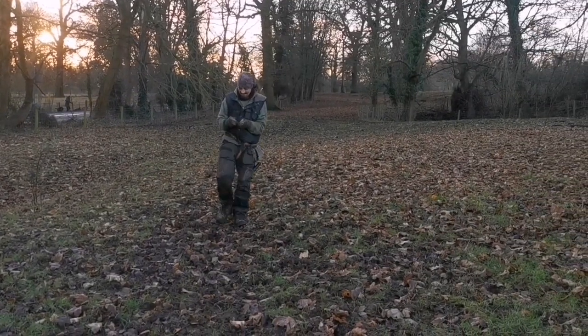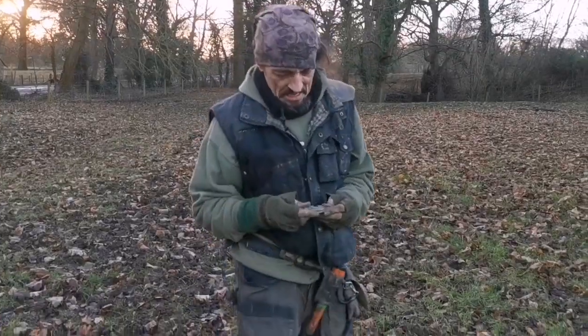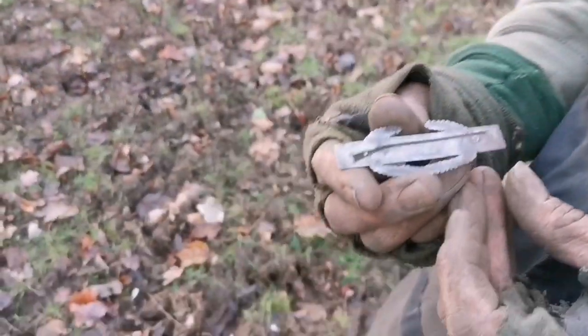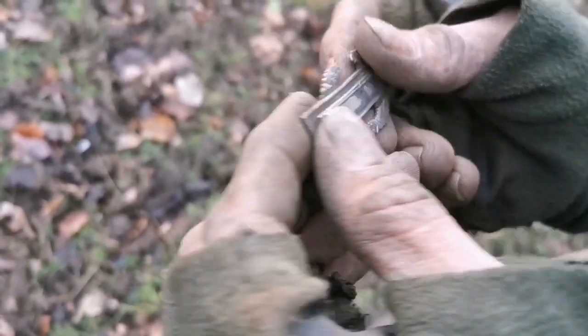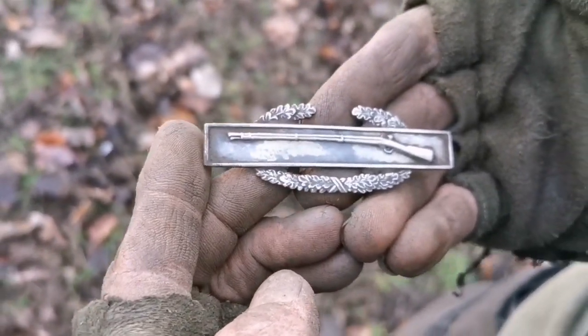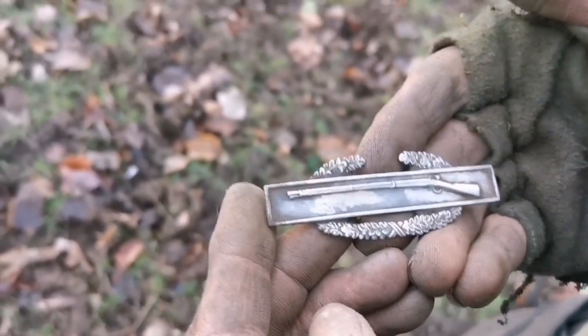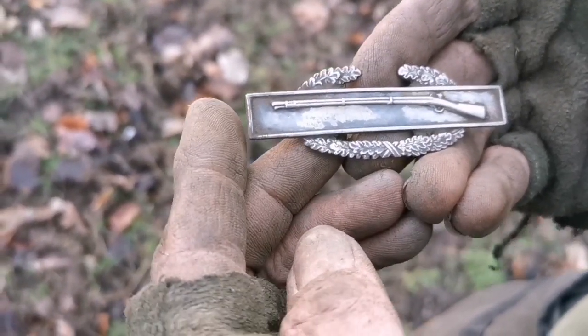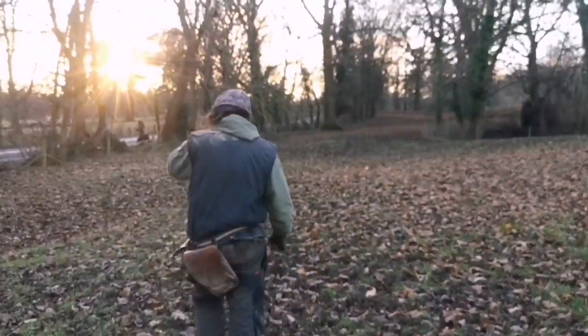This guy's smiling, he found something nice. Ooh. Nice bit of silver. So silver there, look. Sterling. Oh wow. So I just found a bullet and you just found the gun. That is lovely. Oh wow. That squealed like a piggy. You found a really nice thing. Woo! Happy New Year. Happy New Year. Sweet.